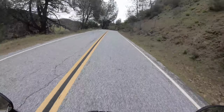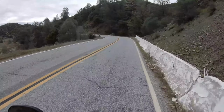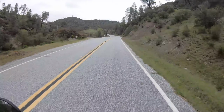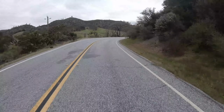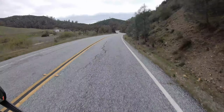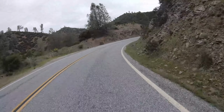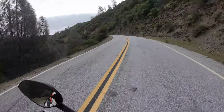It's so easy to ride. This bike, it craves these canyon roads. The turn in is so easy and smooth. Quick shift is perfect. Down one, up one. Perfect place to break in a bike is these canyon roads. You're going up and down in the RPM range.